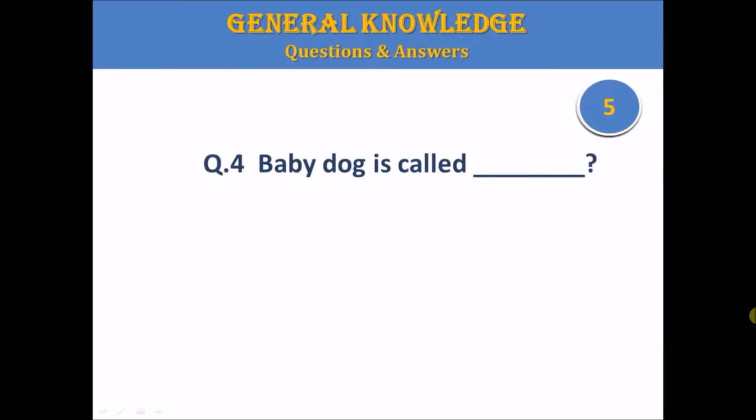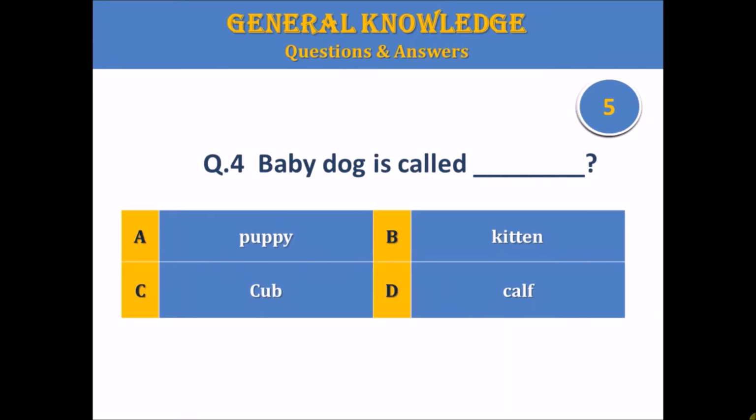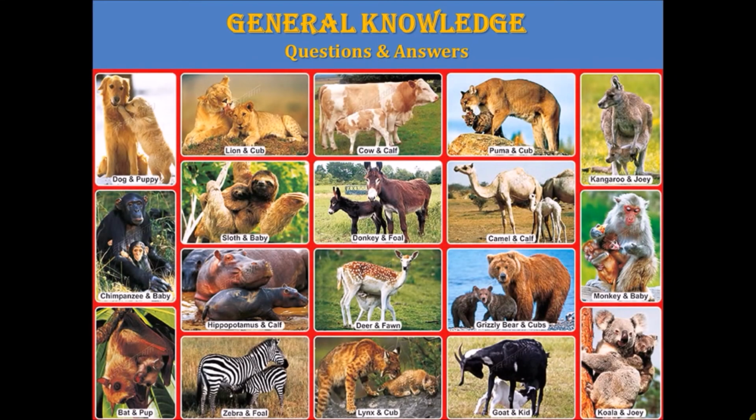Question 4. Baby dog is called A. Puppy, B. Kitten, C. Cub, or D. Calf? Your time starts. The answer is A. Puppy. Here are the little puppies with their mother. Here is the chart of the mother animals with their babies.